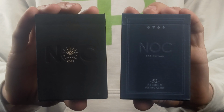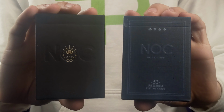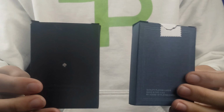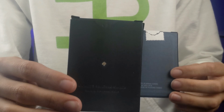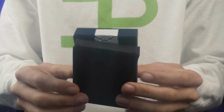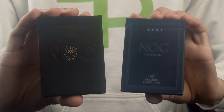Let's start with the tuck boxes, where both of them are done on a matte cardstock. Both either have embossing or debossing, and they're both pretty simple. There's not really a ton going on on either of these tuck boxes, and for the most part, they're really not what you're here for. I mean, this one, the Midnight NOCs, does have some gold foil, and the NOC Pros does have a custom tuck seal, but outside of that, they're pretty much the same. So would I give a point to either of these for the tuck box? I'm going to say no, the first one is a tie.